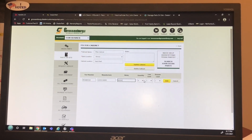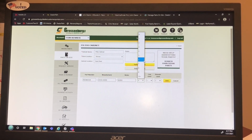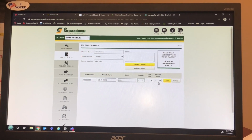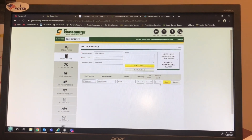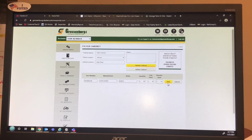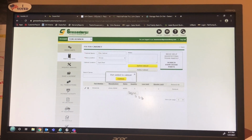You can set it up so that if you want to keep 3 of them on hand, and as soon as you get down to only 1 left, you'll set up a reorder, and you can reorder 2 more to get back up to your quantity of 3, and then you hit your add button.